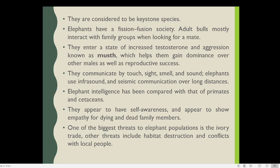They communicate by touch, sight, smell, and sound. Elephants use infrasonic sound, and they also have seismic communication. Seismic means the ground waves. For example, if you are standing on soil, our body may not be able to detect any ground vibration. But elephants are very sensitive and can easily detect an earthquake which might have happened several kilometers away. If an earthquake has happened in Tamil Nadu, an elephant living in Kerala can immediately detect it. That is the level of their seismic sensitivity. They are able to detect ground vibrations to a large extent.